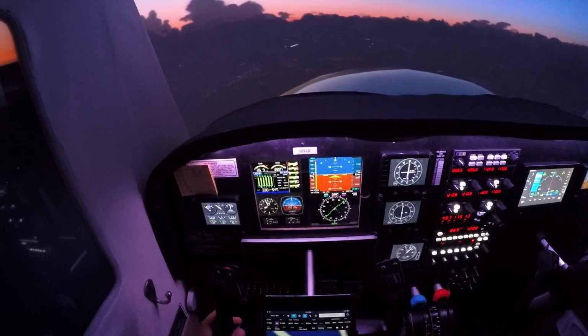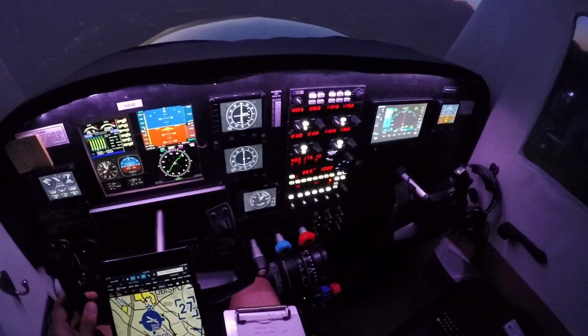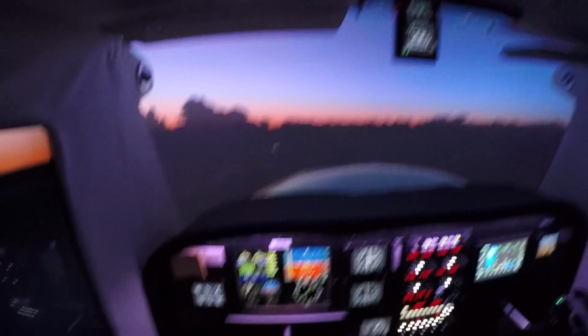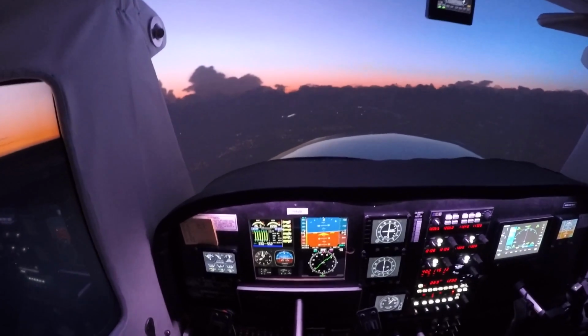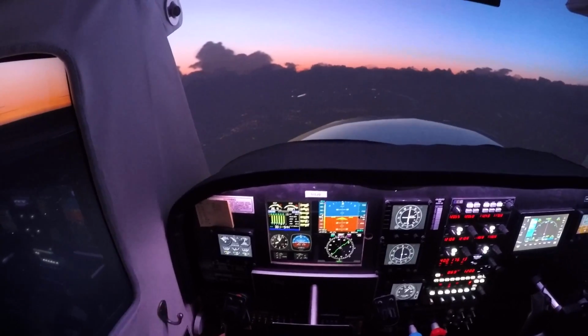Okay, so we've got 29 and 11. They're not going to ask us to come in on anything different than that. They may make us go straight in if the winds are coming that way. If not, it is left traffic.